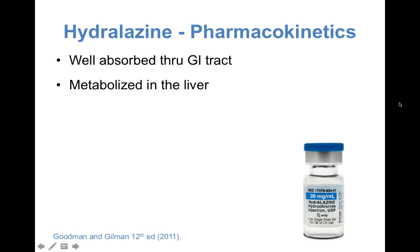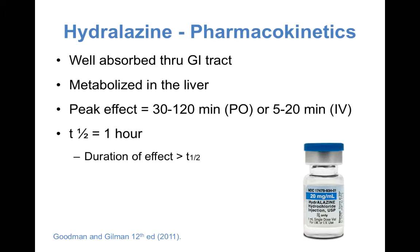Kinetically, hydralazine has some interesting effects. It is well absorbed orally through the GI tract and then metabolized in the liver and acetylated to the inactive form of the agent. The peak effect, it does come both orally and IV. Focusing on IV therapy for this section, you can see that it has a relatively quick onset of action, and the half-life is actually pretty short, an hour. However, if you look at the clinical duration effect, this tends to be longer than the actual half-life. So clinically, the drug tends to last several hours.